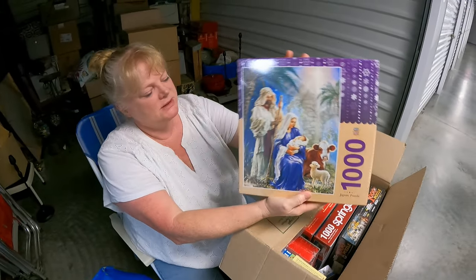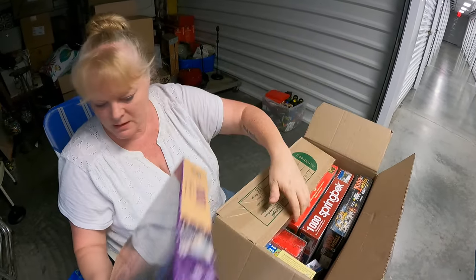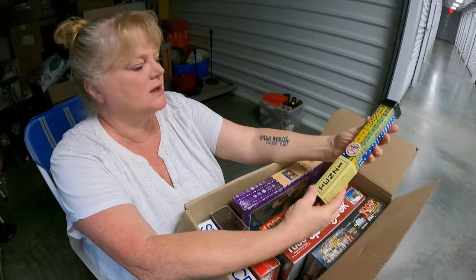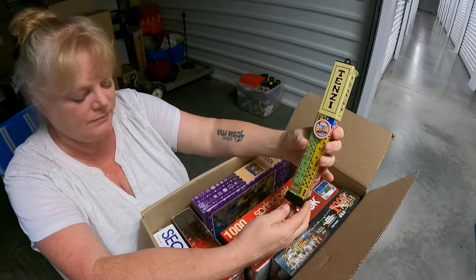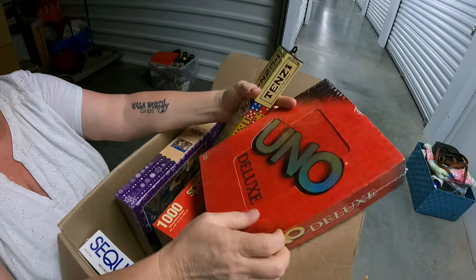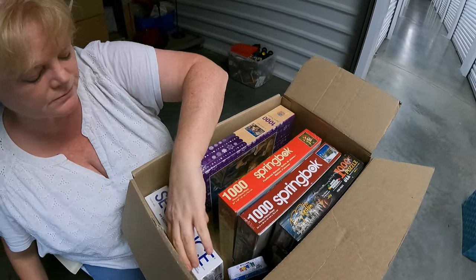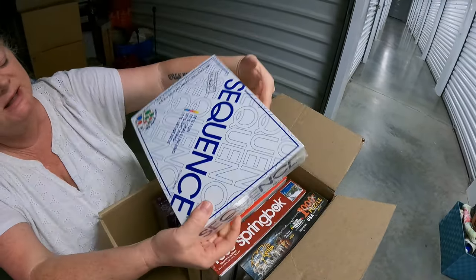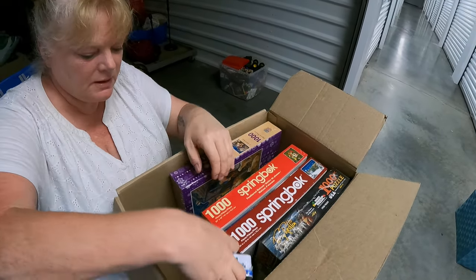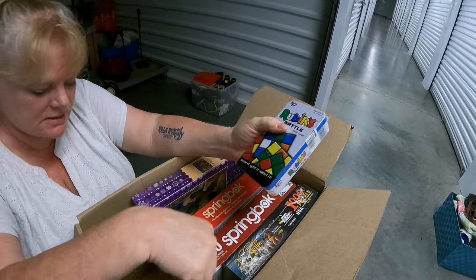These are unopened. Puzzles. That is a puzzle. Mm-hmm. And they're 1,000-piece puzzles. And it looks like we've got several things that are unopened. A Tenzi game. What's this? An Uno Deluxe unopened game. A Sequence game. Yep. Rubik's Battle. So that's unopened.